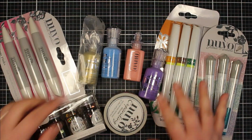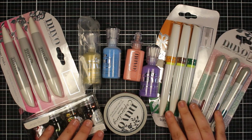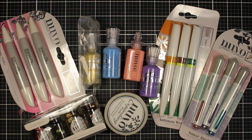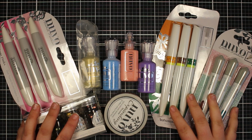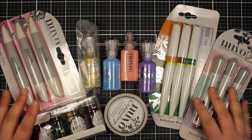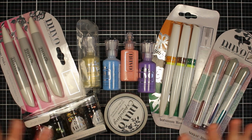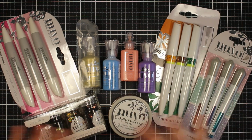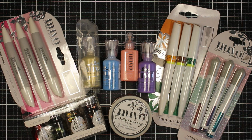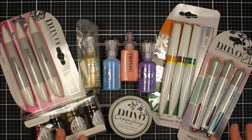Okay, so this is my pre-Christmas haul that I did. I purchased a mystery Nuvo pack from the Tonic Studios website. So all Nuvo products, but you just get a mixture of things in here. I believe this was only about £10 or £15. I was planning to show this before Christmas because you've got some Christmas stuff in here. But this was just a bundle, so they put some stuff together, really just to have a play with lots of different Nuvo products. A couple of these bits I did actually already have, so obviously this just comes as a mystery pack, you don't know what you're going to get.